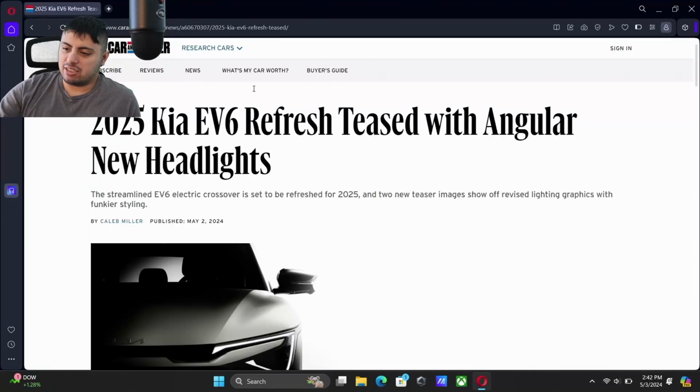We have a big teaser out of Kia. We have a teaser from Kia for the front and the exterior of the new 2025 EV6. This is a really big model.